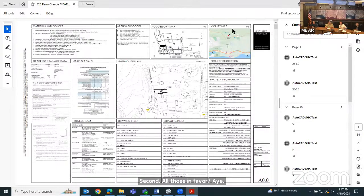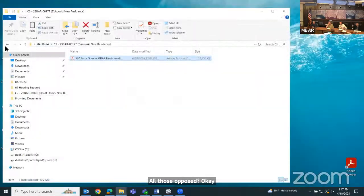Item C4, 669 Cowles Road. This is that little as-built storage shed.